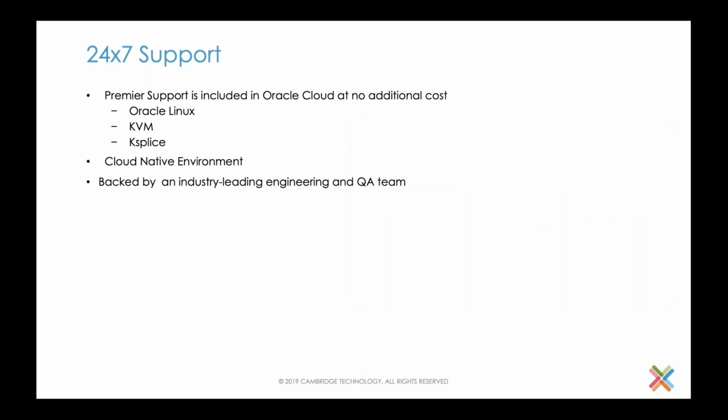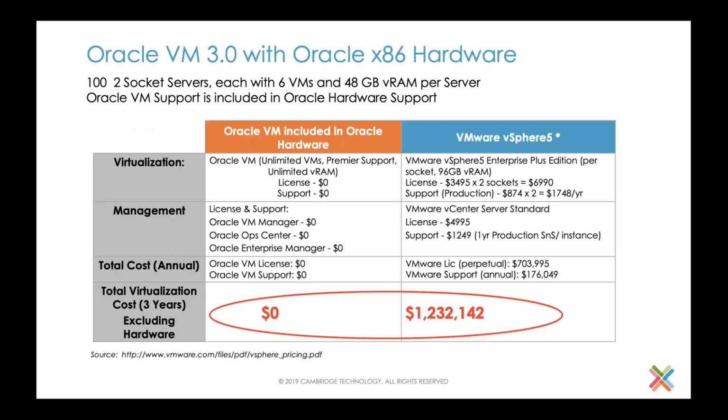In terms of support, there's premium support for Oracle, which is at no additional cost. The whole support is bundled with several capabilities. It can also support Oracle Linux, KVMs, and Ksplice. Basically, Ksplice is an open source extension of the Linux kernel, so all your security patches can be applied on a running kernel without the need for a reboot, and you can avoid all those downtimes and improve availability. It also supports Docker, containers, Oracle OpenStack, and Oracle Clusterware with no additional charge.